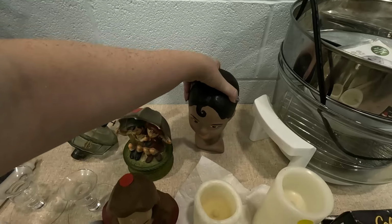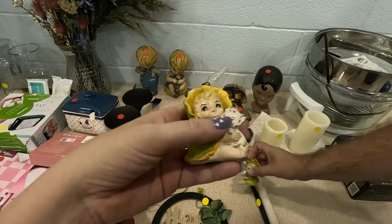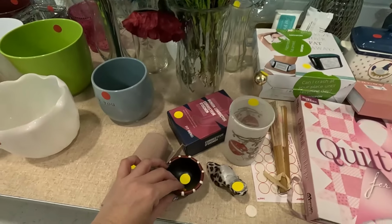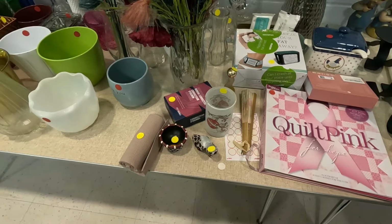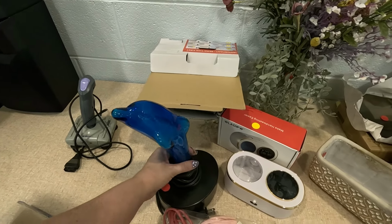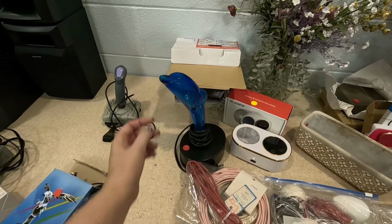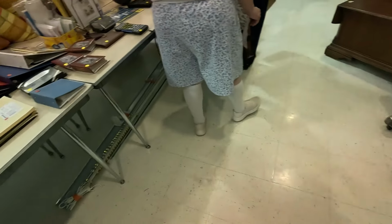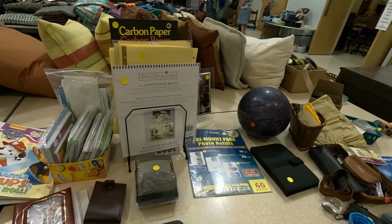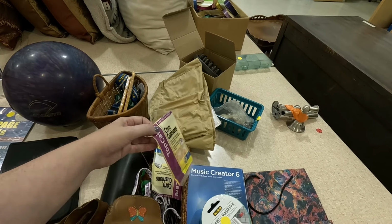This little painted head, that's pretty. Pretty dirty. A little chippy on that one. Koala. That is glass. I would have assumed it would be plastic or something, but it's glass. Got a lot of pillows. A whole lot of pillows. Bowling ball. Corn cushions.